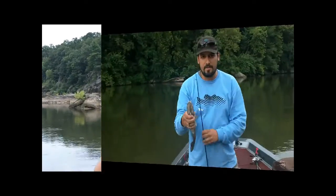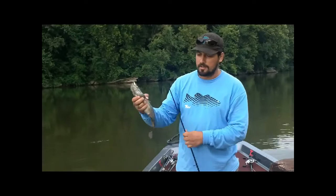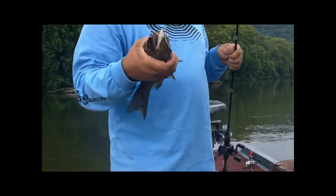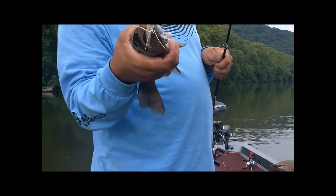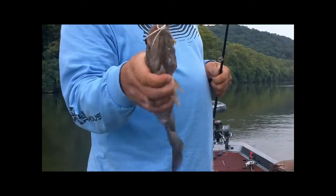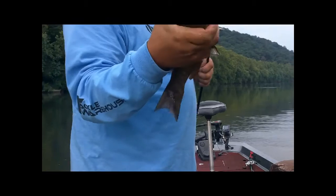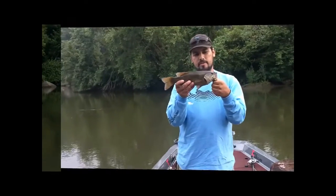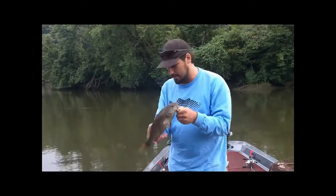Justin Watts here again for the Bass College. Got another smallie. I'm going to show you this. That is a Don Iovino Splash It, and let me tell you what, he wanted it. It's in there. Go to work on this fish, get this thing out of here, and let him go. Got a nice smallie off the Susquehanna here at Conowingo Lake.